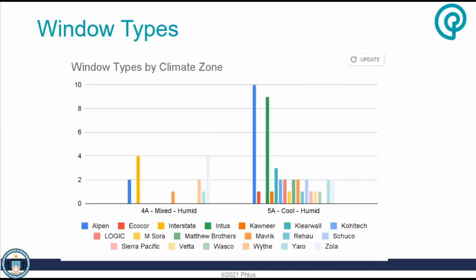Window types, sorry, this is kind of tricky because there's so many window types that we saw used on all these different projects. And again, because I'm looking at climate zone, I'm not looking by state. There's a vast number of window types used because regionality is a huge factor in what windows are available in which area. So that's why there's so many listed.